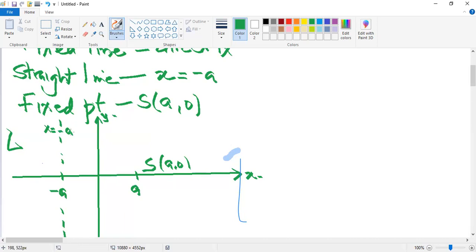So if I took my fixed point to be (a, 0), that's the focus, and I took my fixed line, the directrix, to be x equals negative a, then the first point I think of is the origin. The origin will be on our parabola because its distance from the line and from the fixed point is the same. But just take any point P somewhere. Suppose this is my point P, which is (x, y). A parabola is a locus of all those points whose distance from the focus S is equal to the distance from the line. When we talk of distance from the line, we are talking about the perpendicular distance.